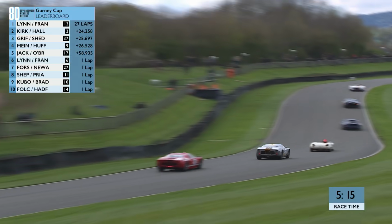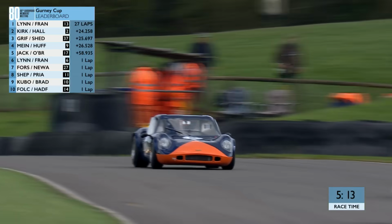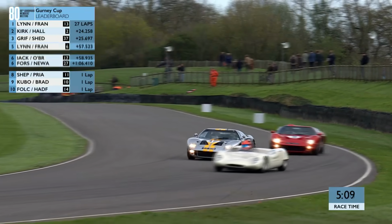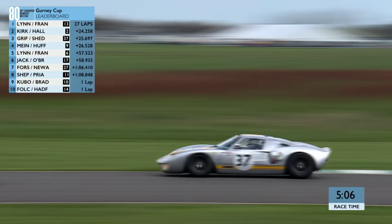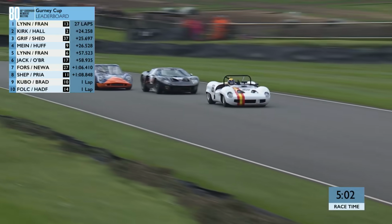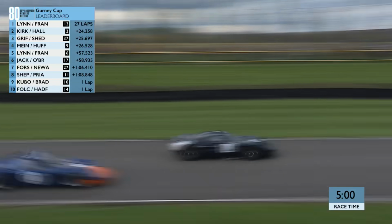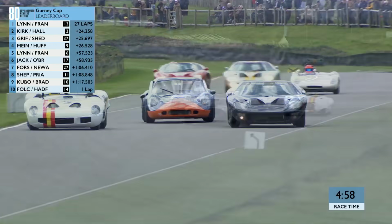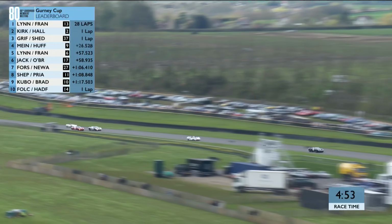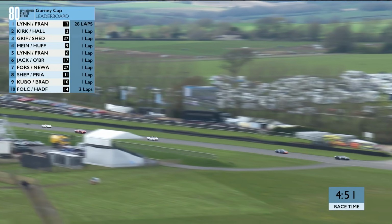We've got just over 5 minutes to go in the Gurney Cup. It's looking very comfortable for Dario Franchitti up front, but it's all still open for second, third and fourth places here. Yeah, and Shedden now, Huff is right on the back of him, nearly pushing him along. It's been a great cut here for Paul, but he's boxed in a little bit in the background there. Look at how close Huff is to Shedden in the background.